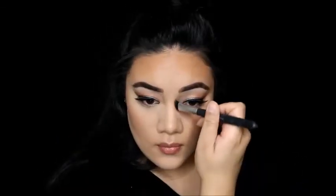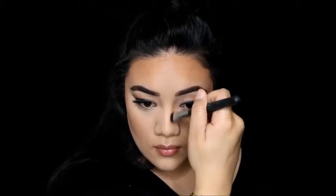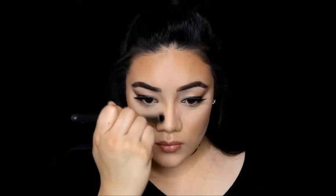You don't need to let that bake sit too long underneath the contour because we're just cleaning it up real quick. So I'm wiping that off here. Then we're going to go ahead and contour the nose. I'm using my MAC Give Me Sun bronzer. And I'm going ahead and contouring that nose real quick.